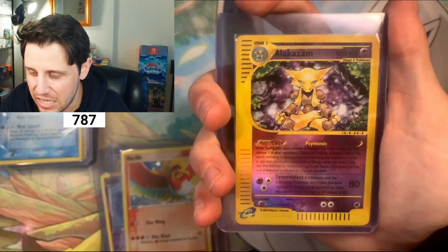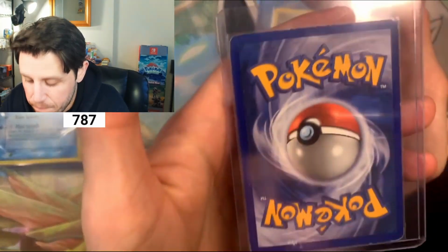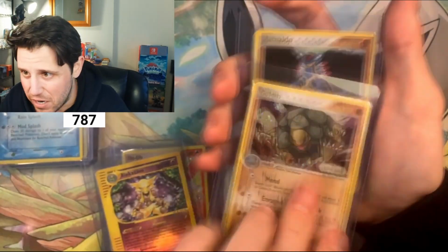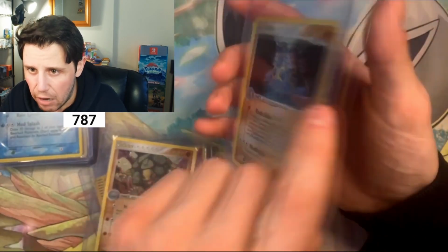Expedition Base Set, the e-Reader e-Series era. Alakazam, reverse holo. Not in the best shape, but that's okay. We got the Golem from Legend Maker in very nice shape. And then we have the Armaldo, Power Keepers.